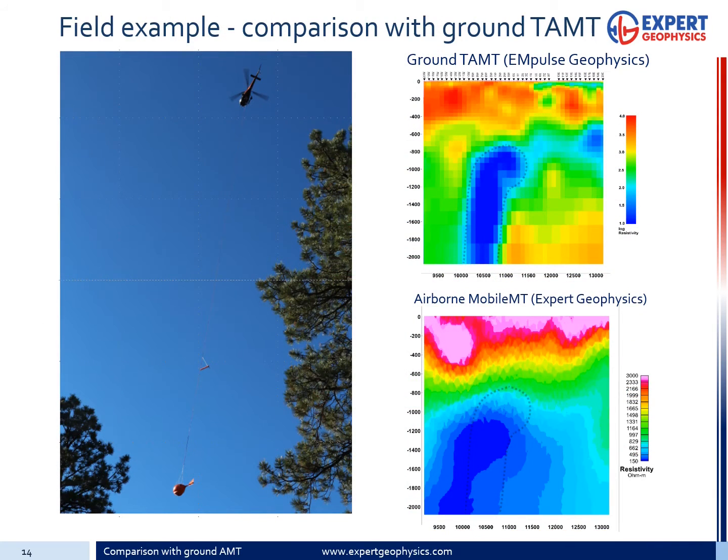Looking at resistivity sections from a part of the line shown in the previous slide, a comparison between ground transient audio magnetotelluric data and MobileMT data can be made. In general, the MobileMT data is very comparable with the ground data. This part of the line is over a known uranium deposit. The target's top is between 700 to 800 meters depth at the unconformity contact.